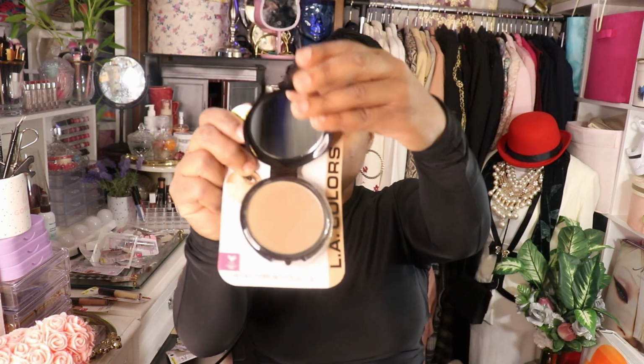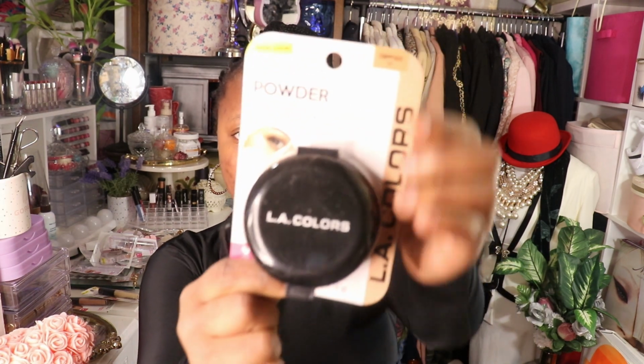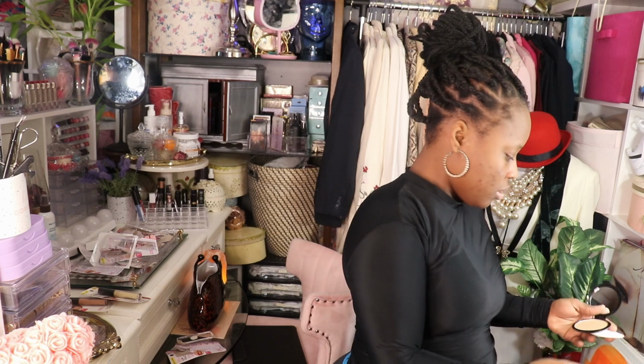And then I got this right here. This is just more so of a powder. It's a powder foundation in the color tan. I like stuff like this to just go over at the end and just pat, pat, pat. It comes with a little sponge. Right there. I don't know why it's out over there. But whatever. We're gonna put you in here. Close you up.